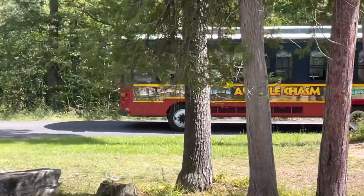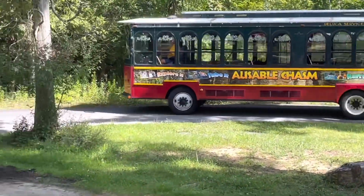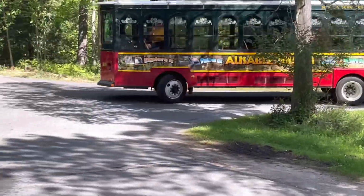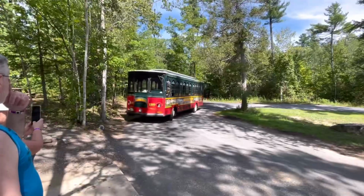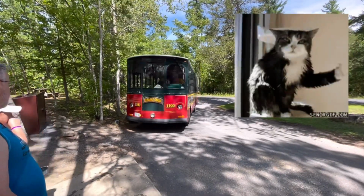So after the lazy river tubing or rafting, there's a shuttle bus that would bring you back to the parking lot, or you can just hike 1 mile back to the welcome center in very wet clothes.